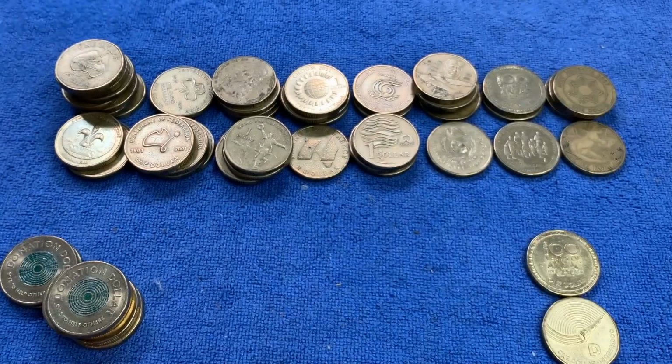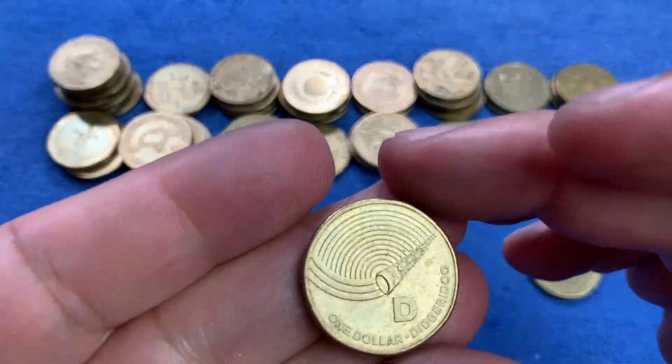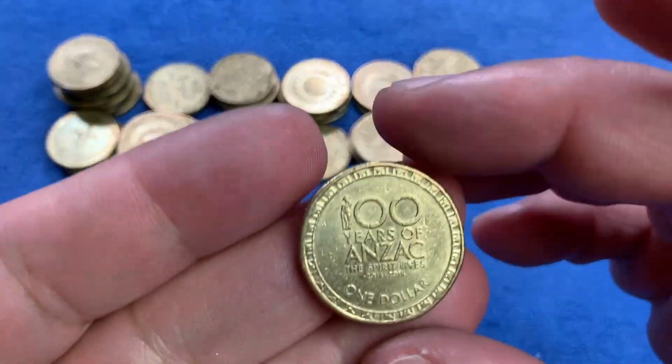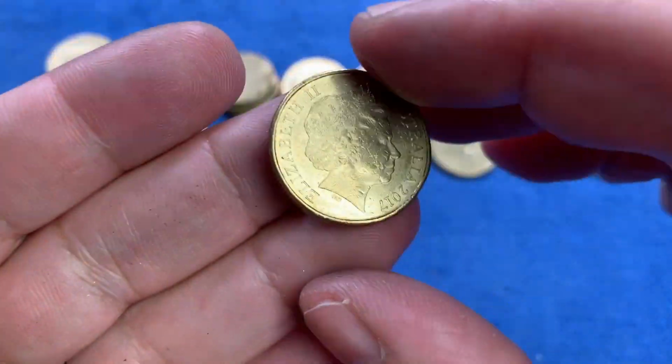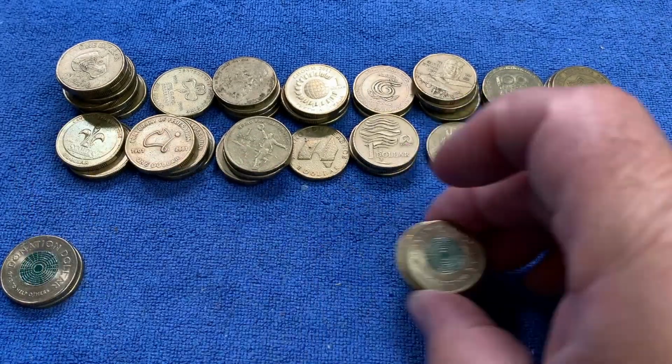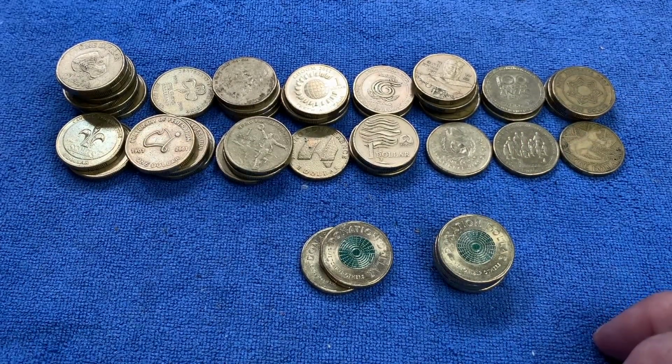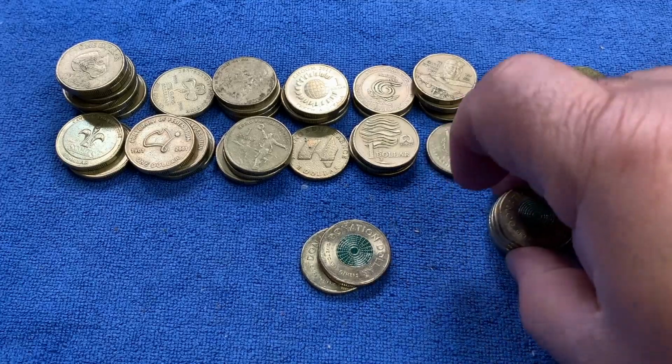Two Sydney Harbour Bridge from the Great Aussie Coin Hunt number two. Didgeridoo from the Great Aussie Coin Hunt number one. Don't see many of those around. We've got a low mintage 100 Years of Anzac from 2017. And then we got some donation dollars. So nothing, unfortunately, for the book. I thought I would have a fair shot at things for the book today.